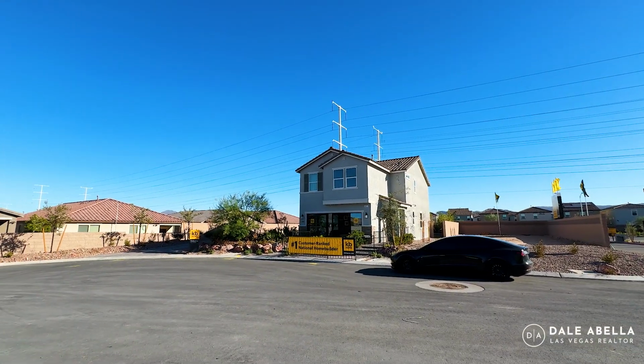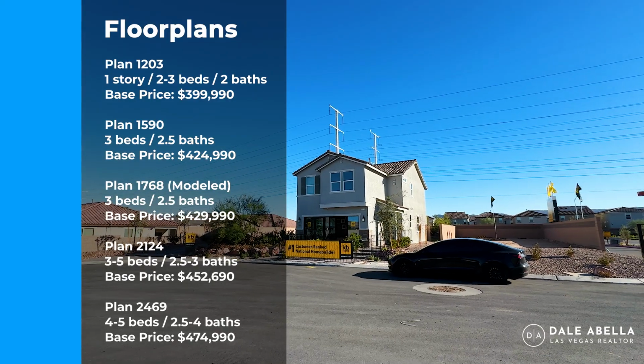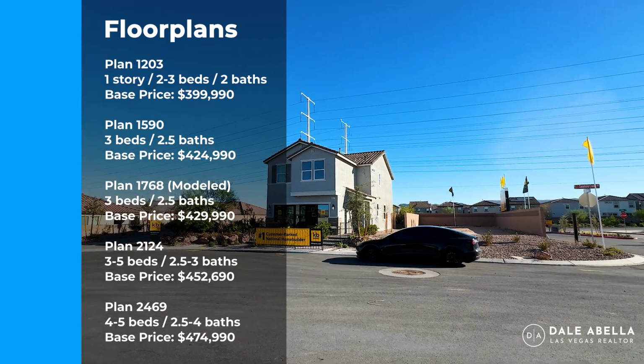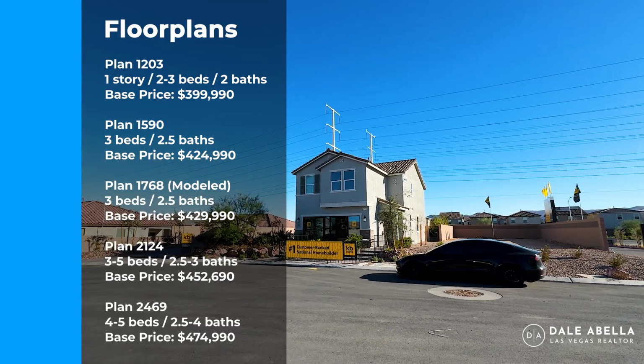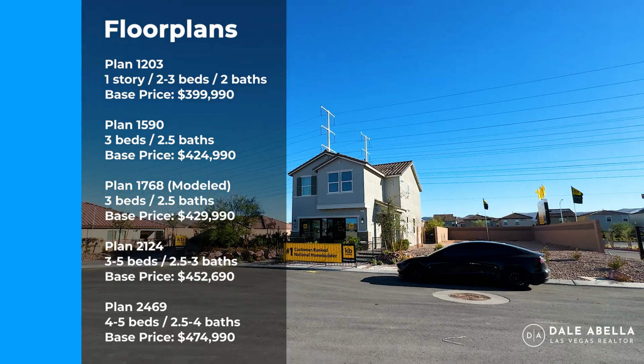But yeah, I will have the floor plans on the screen for you guys. They offer 5 different floor plans here, all ranging from 1203 square feet up to 2469 square feet. Now the 1203 square feet model is the only single story floor plan they offer here in this community. The base prices range from $399,990 all the way to $474,990.